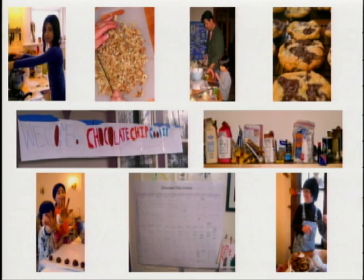So my family and I decided to have a bake-off in which we'd figure out which recipe actually did make the best cookie. And I may be the one standing up here talking to you today, but my family and I did this project together from beginning to end.